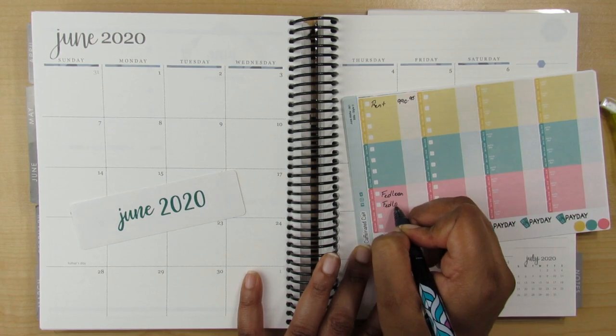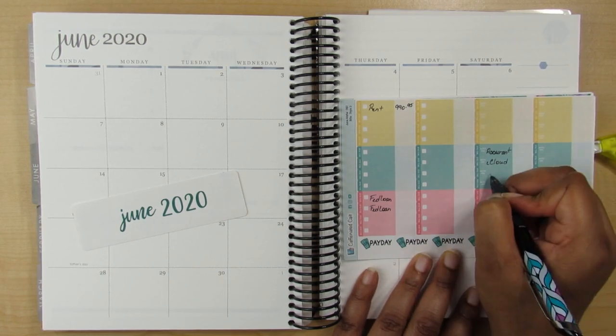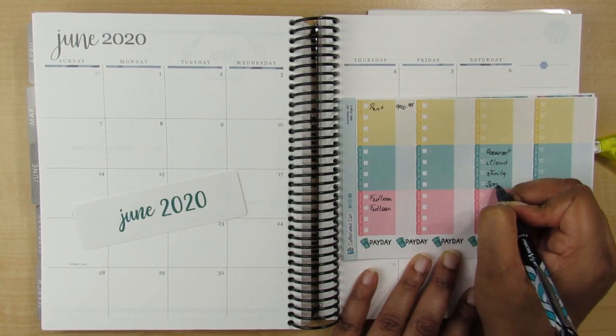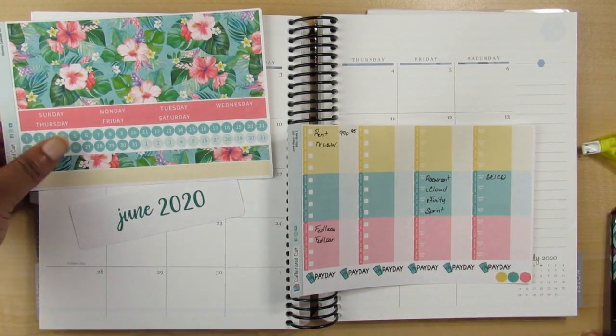I am using the Erin Condren Deluxe monthly planner, and this time I am using Caffeinated Cait for the entire month. No Sarah Marie stickers this time. I love Sarah Marie, but I am enjoying Caffeinated Cait too, so I'm kind of alternating between the two.